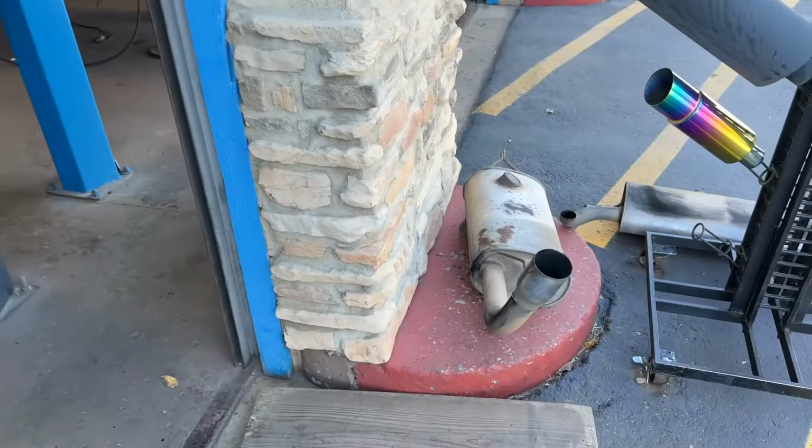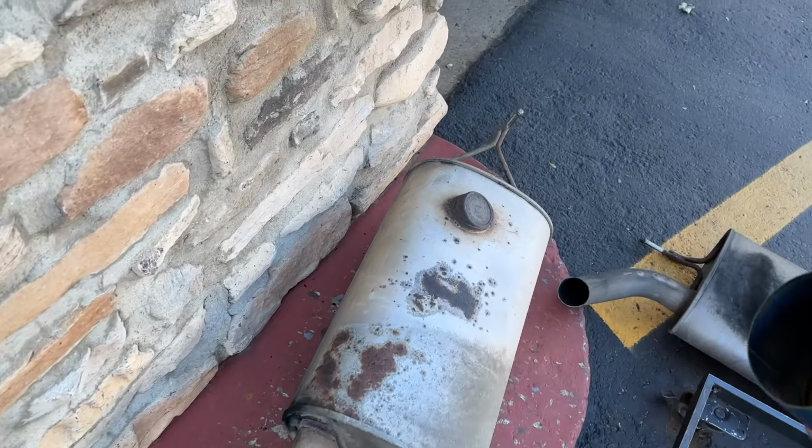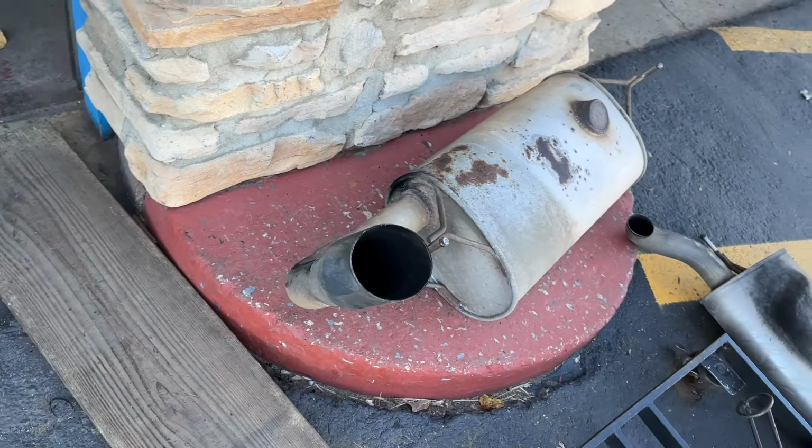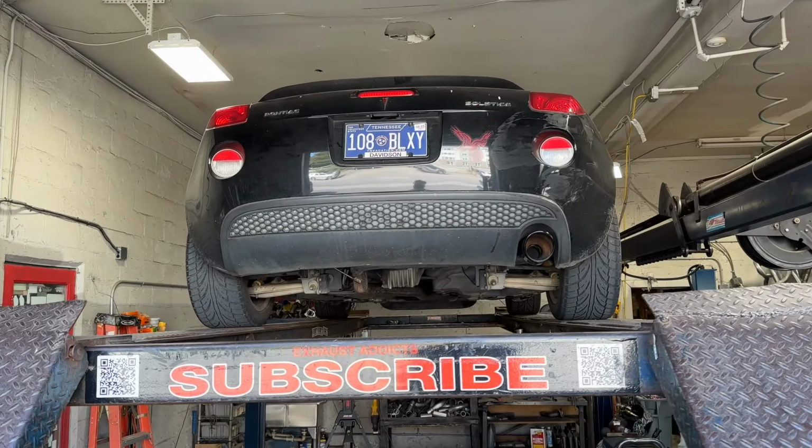And then there's the original muffler that was on it that we took off right there. That huge muffler, and there's the old tip that was on it. So we took it off and replaced it. Stay tuned, guys. We're gonna let you guys hear. Hope you guys like it.